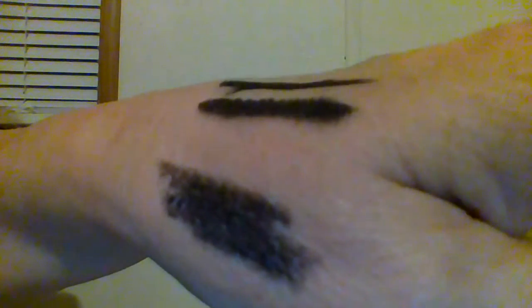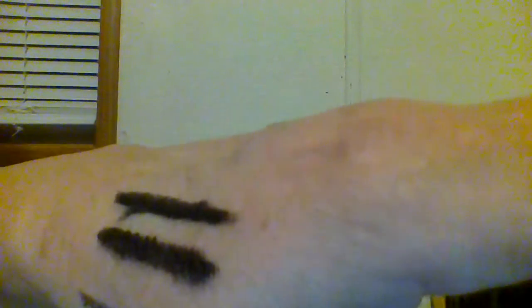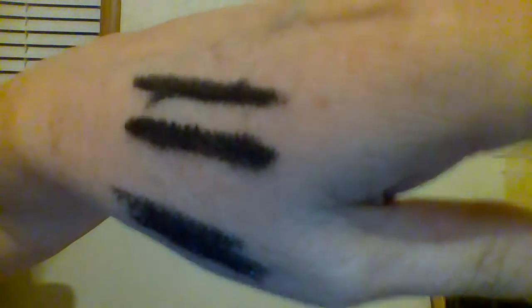And it may lay a little flatter. I don't think so though. And the black colors may be slightly different, but I mean, look at that. In my opinion, there's not much difference, which is good. So I liked Morphe when I used it. So, if you are wanting to try a pot liner, this is a good brand in my opinion. I think you'll like it.